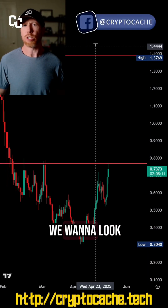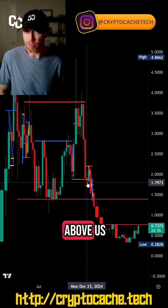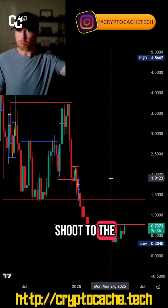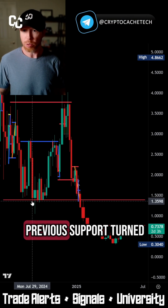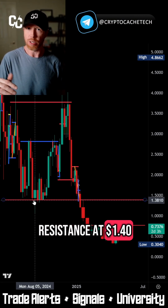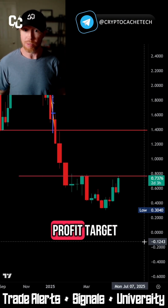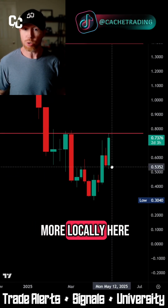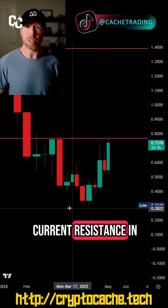The first thing we want to look at is the weekly time frame, and the reason why is because we have a lot of resistance above us. So keep this in mind, we're not just going to shoot to the moon here today. There are some important areas of resistance. First of all, previous support turned resistance at $1.40. So just remember, $1.40 may be a good consideration for a take profit target. Secondary to that, more locally here, we can see a local high of 77 cents. That is the current resistance in this range.